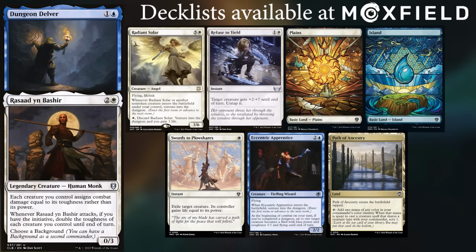In today's game, Ian, Mika, and Maximus rejoin me, with Ian playing his Rasaad and Dungeon Delver deck. He keeps Radiant Solar, Refuse to Yield, Plains, Island, Swords to Plowshares, Eccentric Apprentice, and Path of Ancestry.